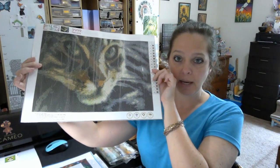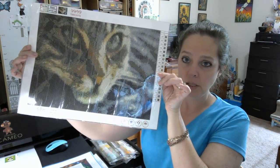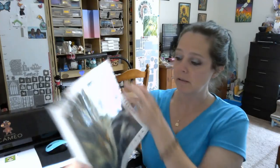So the next one looks like my Tigger. This is not a custom. This is an actual just stock photo. As you can see there, it's not the greatest, but it does look like my cat did. It resembles her. So there are 18 colors in this, and it's mostly black. So it's probably not going to turn out great, but, you know, what do you want?